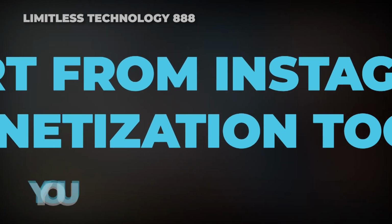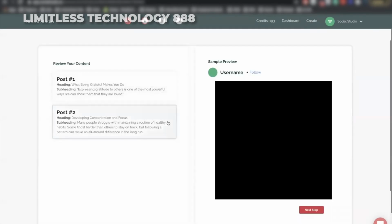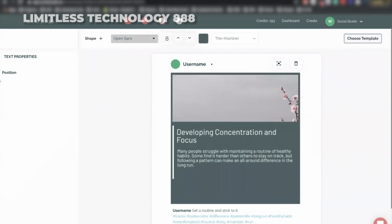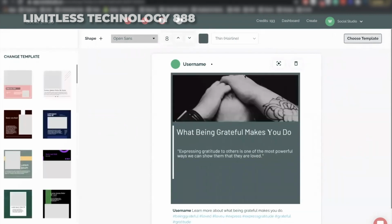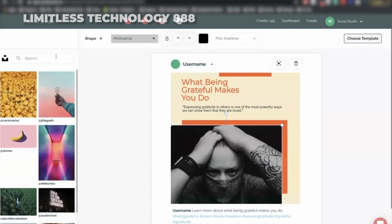Apart from Instagram monetization tools, you can use AI to automate your entire Instagram feed as well. Tools like Social Studio AI will cut your time in half to manage an Instagram account while you focus on other stuff. With its AI assistant, you can automate your content creation, design, and post times to make everything flow more easily, so you don't need to worry about picking the right hashtags and all.